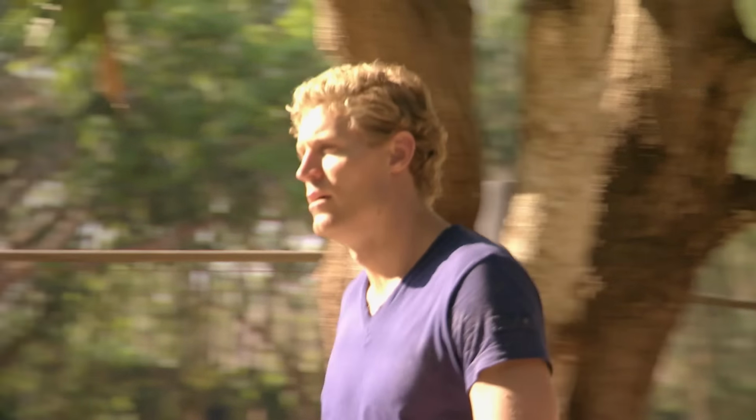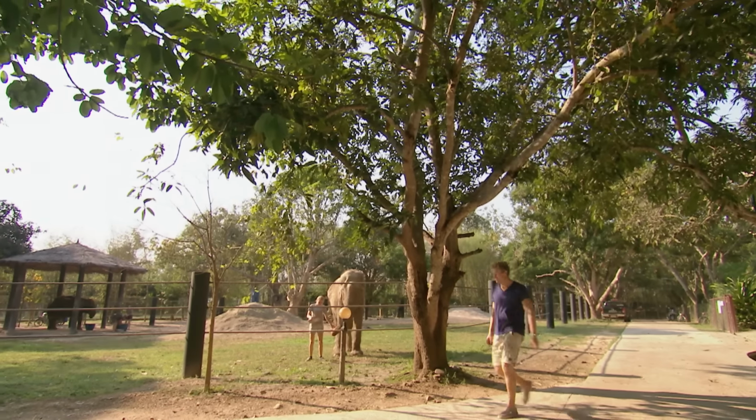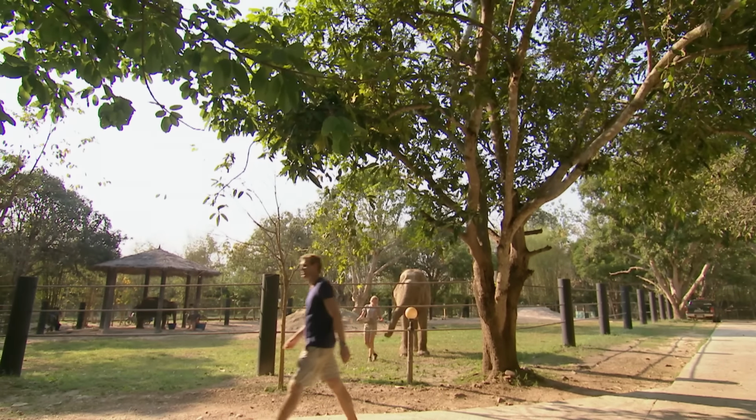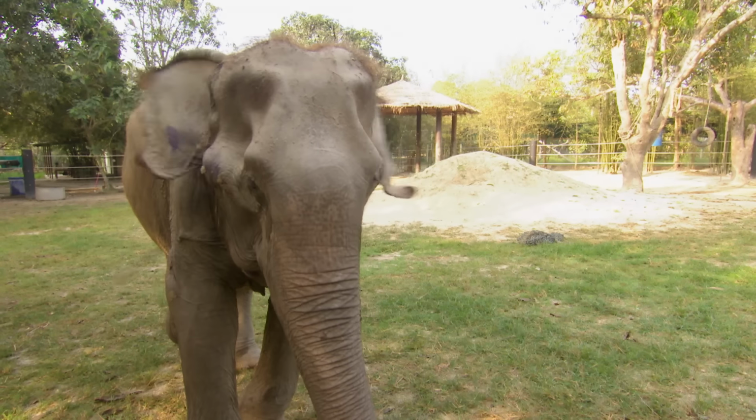I really think what being here has taught me is the fact that when you travel to a place like Thailand, you have to do it with open eyes and be aware of what you're seeing. That photo on the street with that amazing animal or that elephant ride, sometimes it comes at a cost, and it's not just financial.